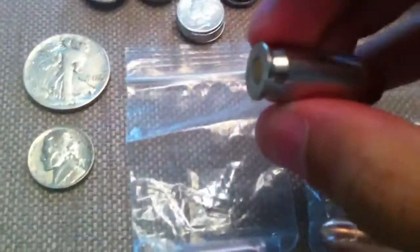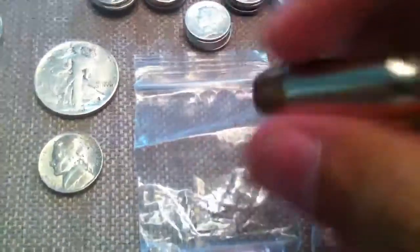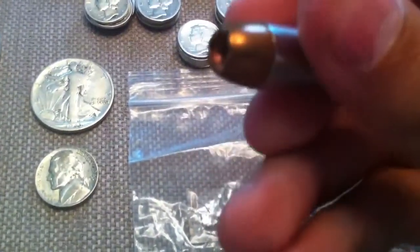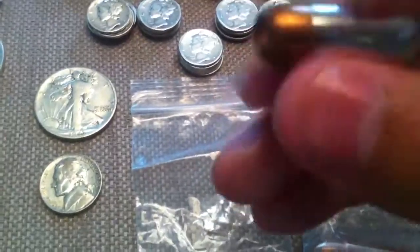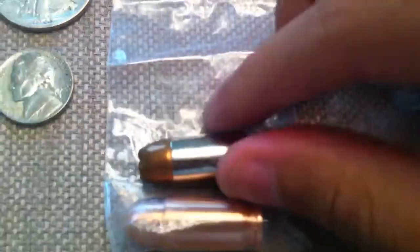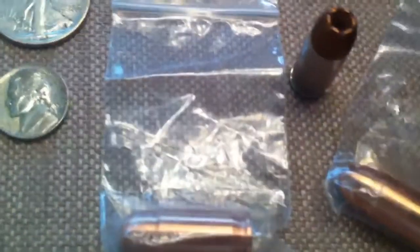And as a reference, I have a real .45 ACP bullet. This is a 230 grain PDX-1 Winchester. And this is the predecessor to the infamous Black Talon. This is a hollow point. So as you see, it's an almost identical representation. Obviously, it would be a full metal jacket, and this is a hollow point. This one's slightly shorter, but as you see, it pretty much looks exactly like a real .45 bullet, which is my caliber of choice. So that's really nice.